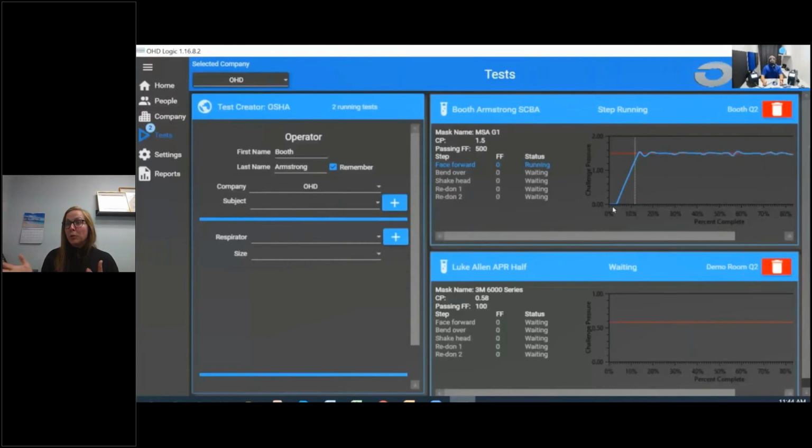And then as you as the fit test administrator, you typically would not be fit testing yourself like Booth is, but you would have all these screens running, and if someone has something happen, like they fail a step, then that blue strip that has their name is going to start flashing red, and it's going to let you know that you have someone who needs your attention. And I just think that's really cool.